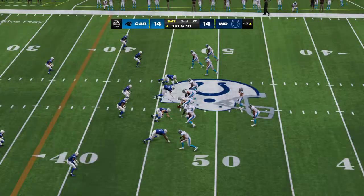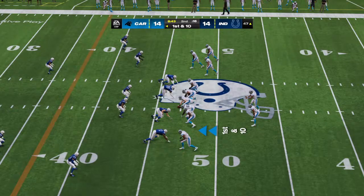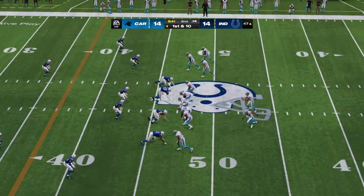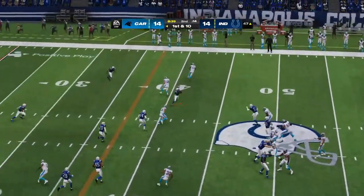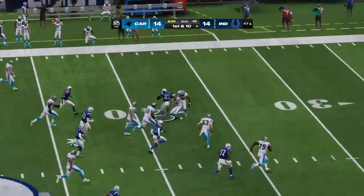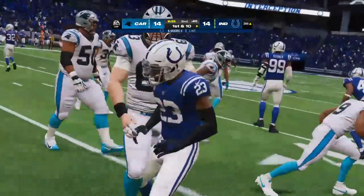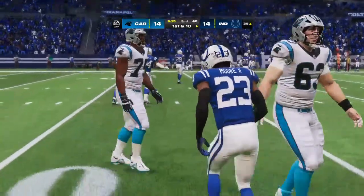Now from Colts territory, here's a 1st and 10 at the 47. Young. Looking for Thielen, but it's intercepted. Picked up by Kenny Moore. And they will finally get him down as he's all the way to the 36-yard line.